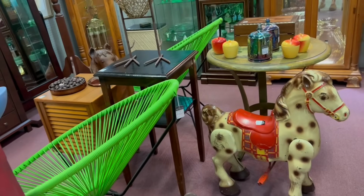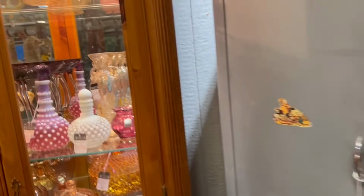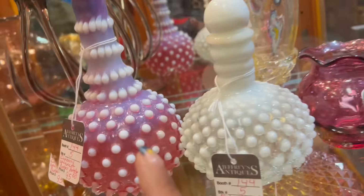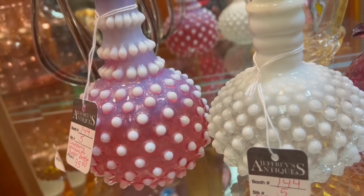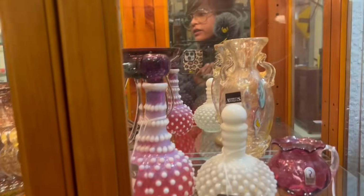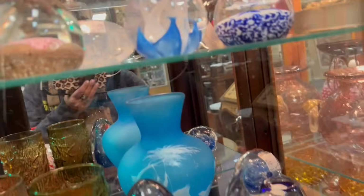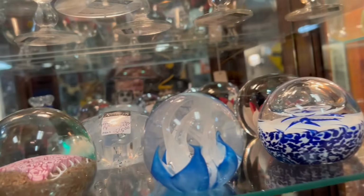Oh man, these green chairs are amazing. How fun. And then in here, can't help but notice this plum opalescent, cranberry opalescent, I guess. The bottle, that's at $95. That is super pretty. And then over here, let's see what they've added since the last time I was here. I always like this case.